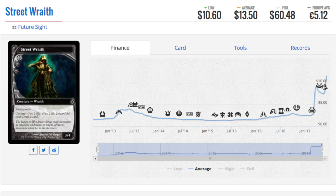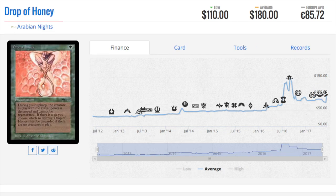For now, at least. And to wrap it up, Drop of Honey has gone up from, I think, $50 to $180 or something. Something ridiculous like this. Drop of Honey, as well as most cards from Arabian Nights and things of that nature, there was a time that you could have got this for sub-$50. Now it's $180. Pretty crazy card movement.